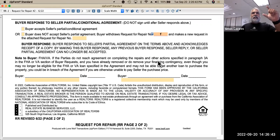Meaning that if you're going to ask for a second time certain things, but you're removing certain things from the original, then you must add whatever you're carrying over from the first, because the first completely is eliminated. It's like it never existed. Okay, so you want to make sure that whatever you're going to incorporate to your second request of repairs, that you carry it over as part of the agreement, right? And then it says buyer's responsible, right? Buyer responds to seller's partial agreement on the terms above and acknowledges receipt of the copy by making the buyer response. Any previous buyer response, seller reply, or seller partial agreement can no longer be accepted.